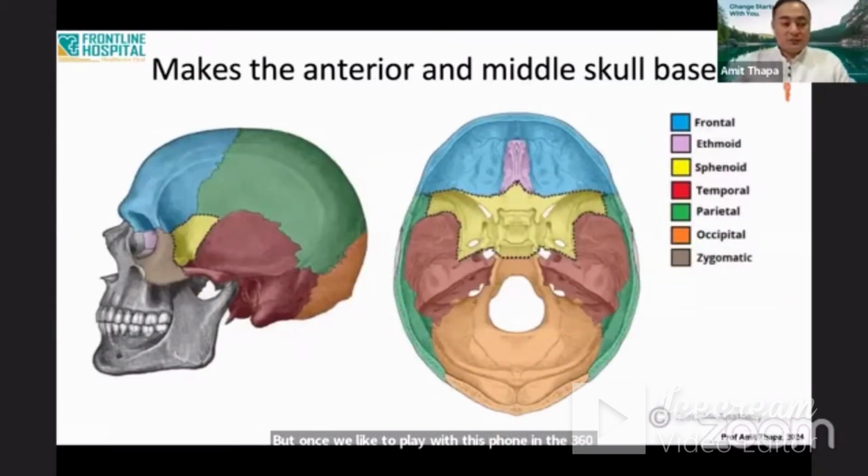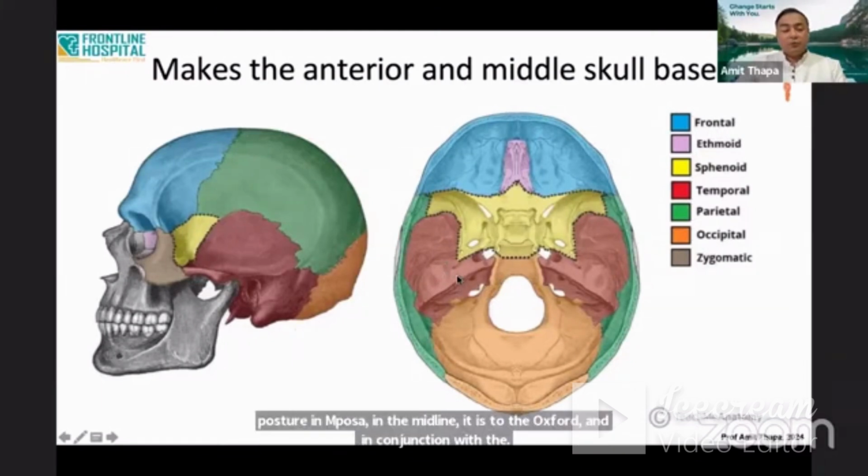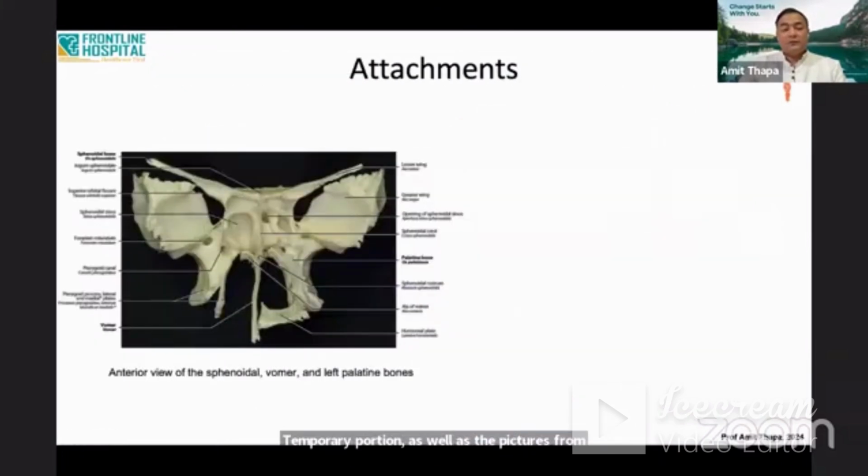So the sphenoid bone is one of the five bones which are components of the skull base and has a junction with the ethmoid in the front and the frontal bone on the sides. Then it meets the temporal bone on the side, and it continues into the calvaria in the form of the parietal bone. In the posterior aspect, in the posterior cranial fossa, in the midline, it meets the occiput, and in conjunction with the temporal squamous portion as well as the petrous portion, it forms the posterior portion of the middle fossa.